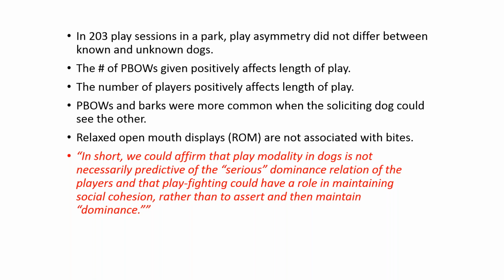Play bows and barks were more common when the soliciting dog could actually see the other. They were facing it. They weren't facing away. Relaxed open mouth displays were never associated with bites in the study. In short, they could affirm that the play modality in dogs is not necessarily predictive of any serious dominance relationship of the players. Play fighting could have a role in maintaining social cohesion, actually. These are their words, not mine. Rather than to assert and then maintain, in quotes, dominance.